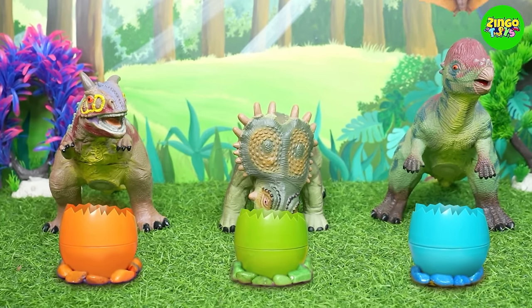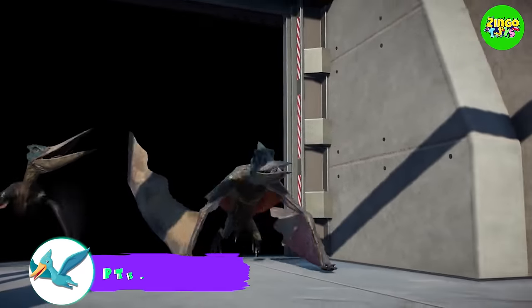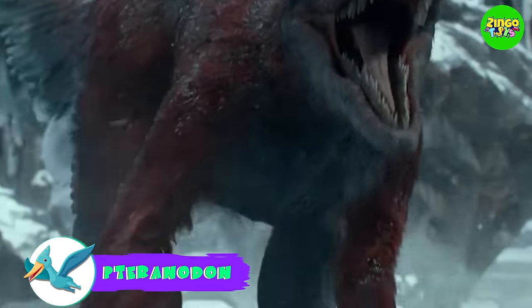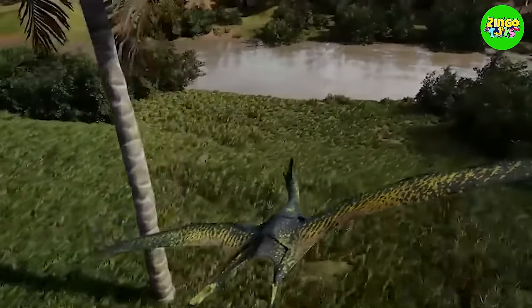Pteranodon baby from the blue egg. Pteranodon's name means wings and no teeth. It was one of the largest pterosaurs, flying reptiles that were close relatives of dinosaurs.